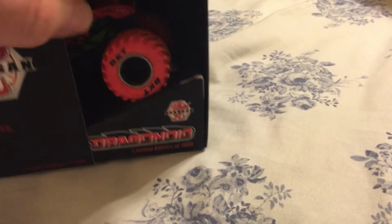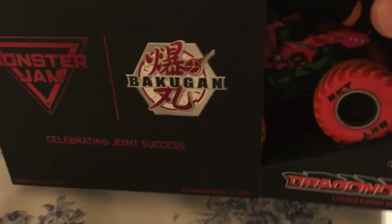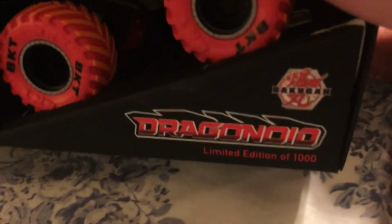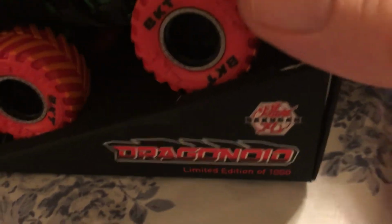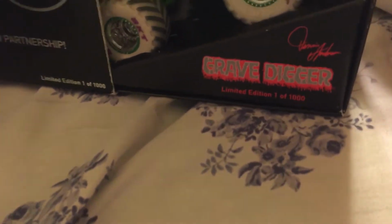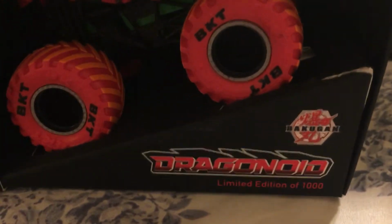So let's pop him out of the box like this. This is a little hard to do with one hand because I don't want to rip this thing up, because a lot like the Gravedigger I got last year, I want to preserve this box, because this is still a limited edition. And so here it is. As you can see it says the Bakugan symbol along with Dragonoid, limited edition of 1,000. You probably remember how the Gravedigger one has the Dennis Anderson autograph emblem like that. Kind of wish they would have done that for the Camden Murphy one, because he's a great driver.